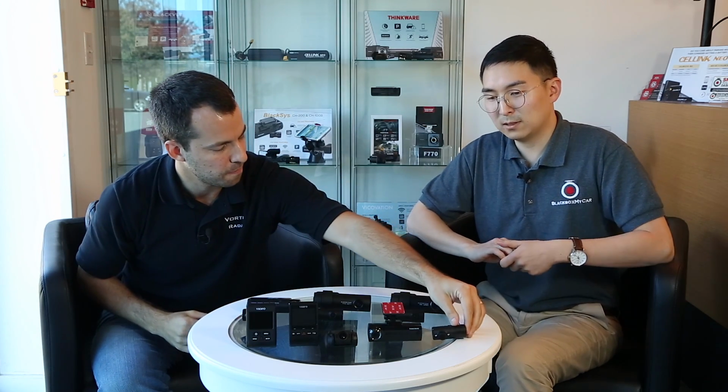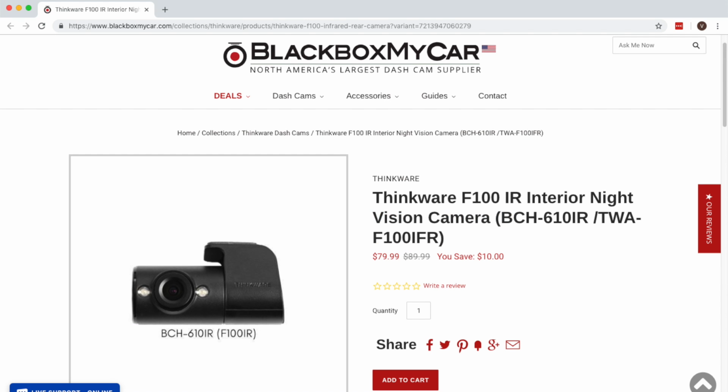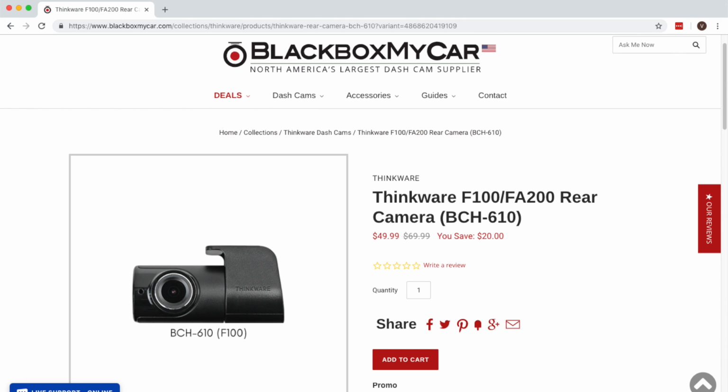That's the benefit. Right. So I know there are a couple of other similar 2-channel dash cams that do the same thing with a rear camera. What's different about this one as opposed to another 2-channel with IR? Sure. So specifically with Thinkware, I like their business model in a way where you could buy the FA200 front only, and you could buy an IR cam for internal recording purposes, or you could buy a non-IR cam to make it into a dual channel system.